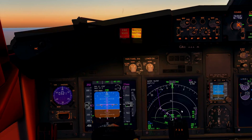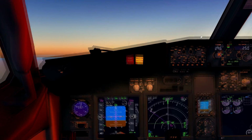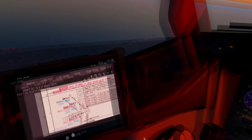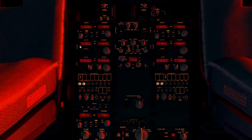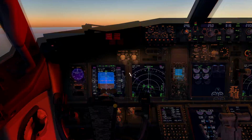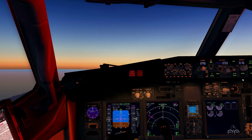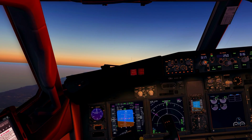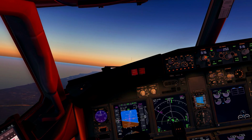Okay, which is set. As we get ready to cross in from the nav viewer. Okay, 112.4. Okay, so we're going to go from the 316, which is set.